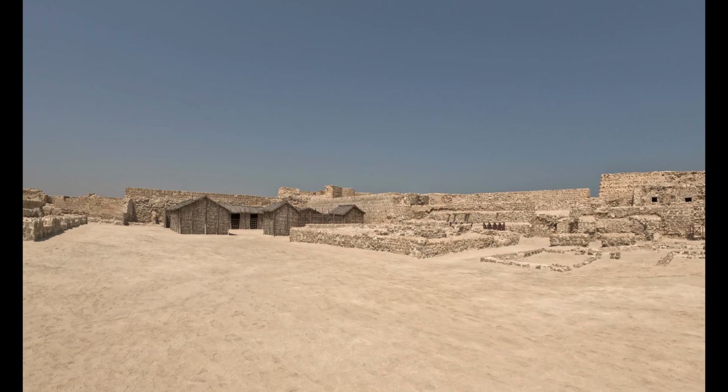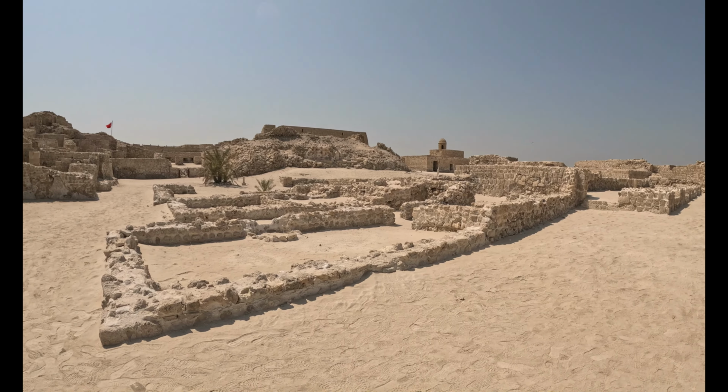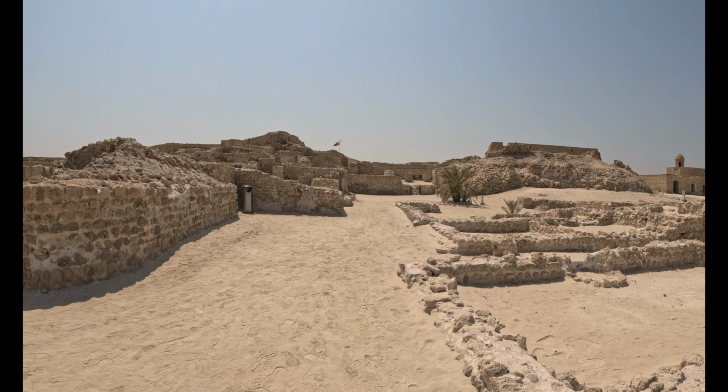Now, what I do know about this fortress is that it was built on this mound here, and it was built back in the 16th century by the Portuguese, when the Portuguese ruled this island for 80 years, I think it was. Look at that, still intact. Very nice.